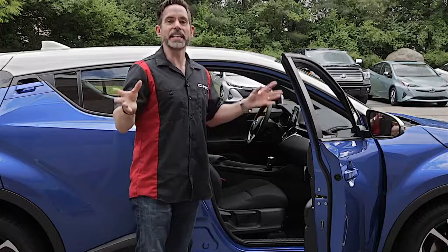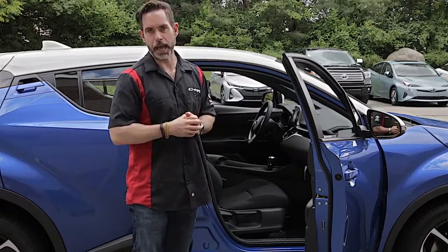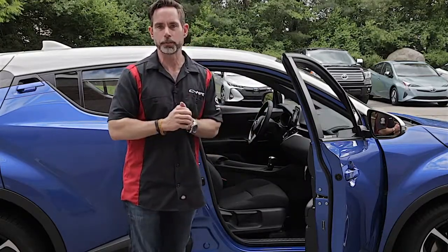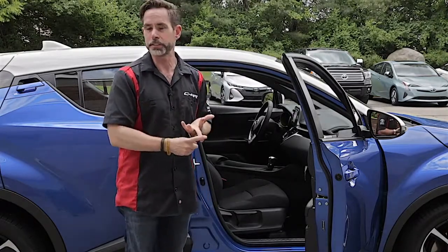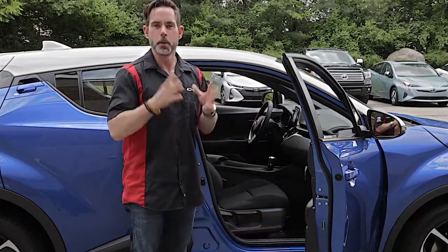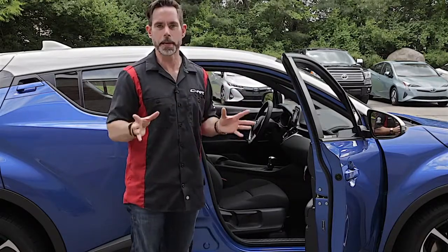I can have any interior color I want on my CHR as long as it's black. Black is the only interior color choice. Something else I want to talk about here moves to the safety story of this car. Not only do I have standard Star Safety System and standard Toyota Safety Sense P, I also have 10 airbags in all CHRs. Most vehicles of this size and class don't have anywhere close to that many airbags.